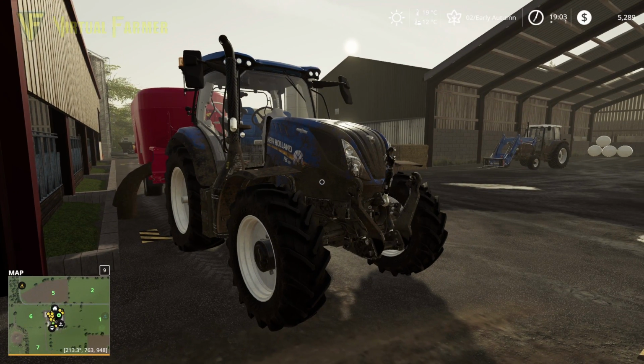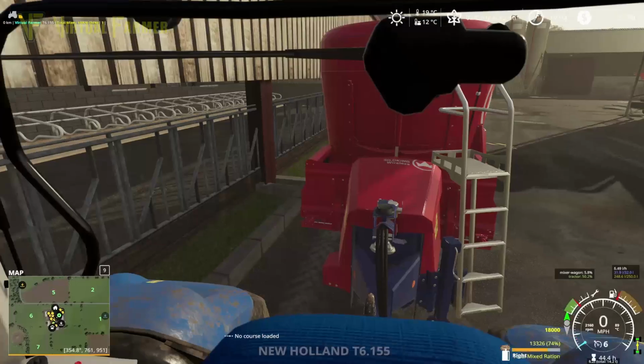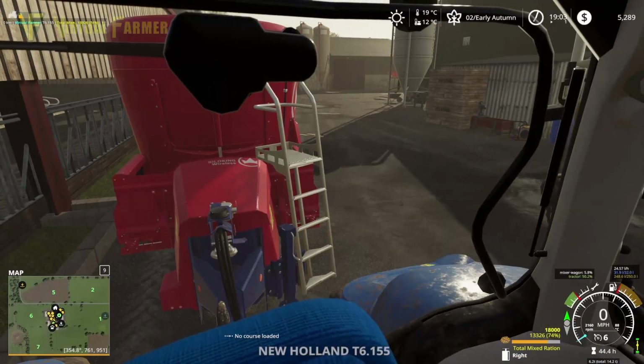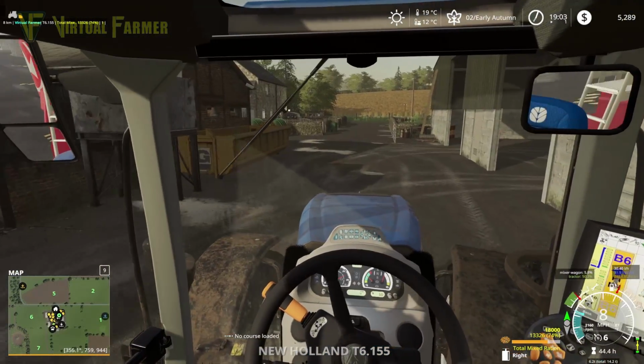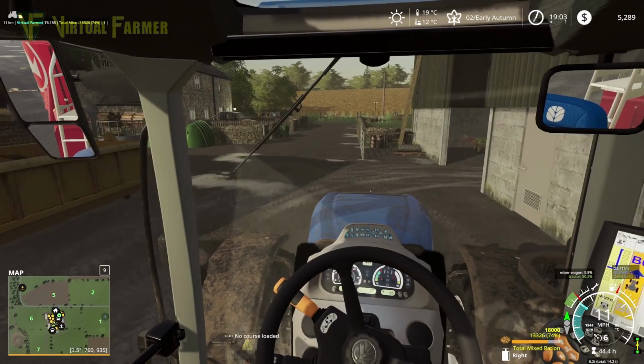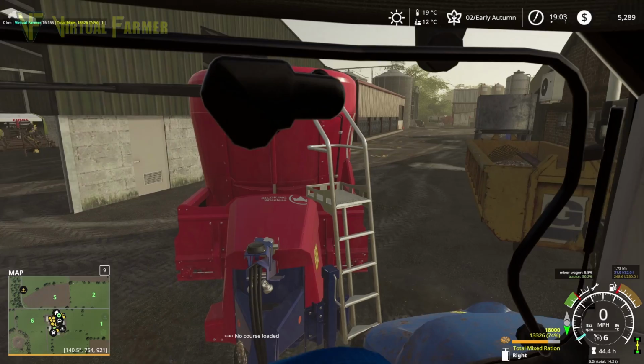That is very nice. And done. In fact, I think that might be our... Yep, so we've got a good amount of mixed ration here. And we'll go and park this back up. And we might as well turn the mixing off. So that's our cows fed for a good while.